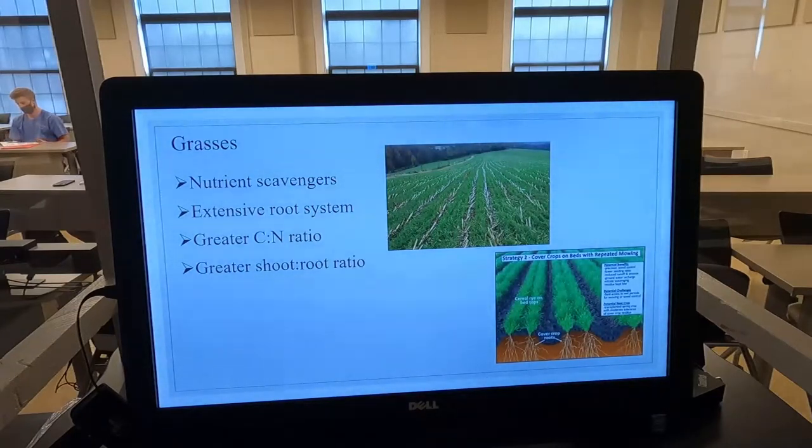And then also there's the shoot to root ratio. Here we see that we have our roots growing down. We have this extensive root system, and then we have shoot growth on the top. And we know that if we have more shoot growth, we would have more root growth. But our legumes are more flat and prostrate, growing out rather than growing up. So they would have a greater root to shoot ratio.